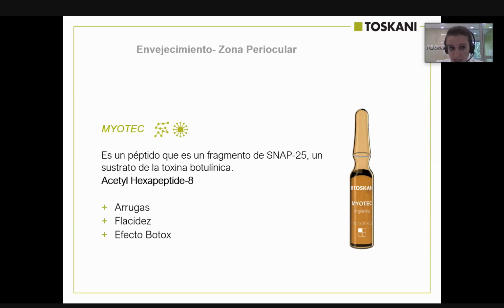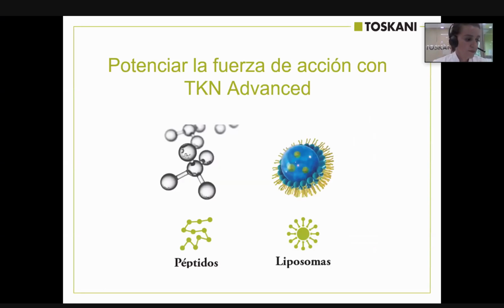This treatment works with Myotech. This is a peptide, which is a fragment of SNAP25. We've seen this in the cocktail that we had before. It also has acetyl hexapeptide 8, which is a substrate of botulinum toxin. So with this monodose, we'll see how we work with it and how we can make it more effective to be able to deal with more problems in the eye area.